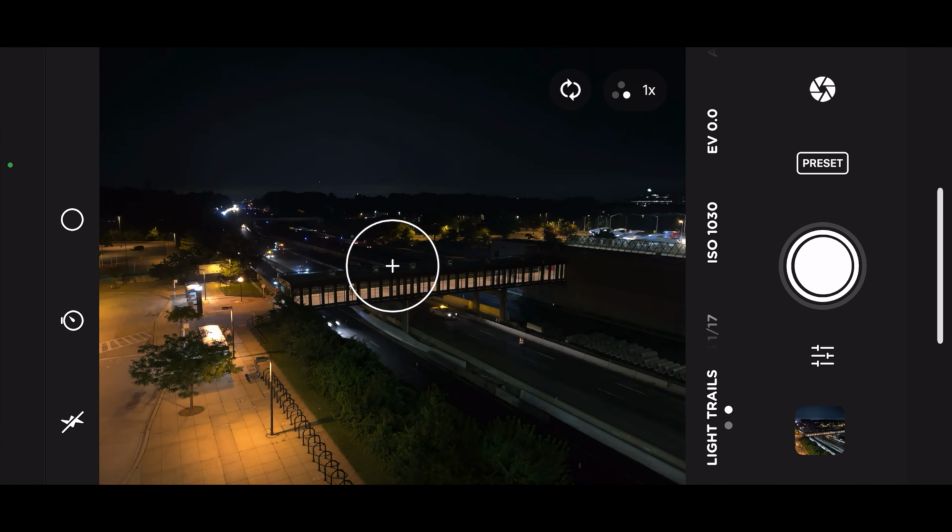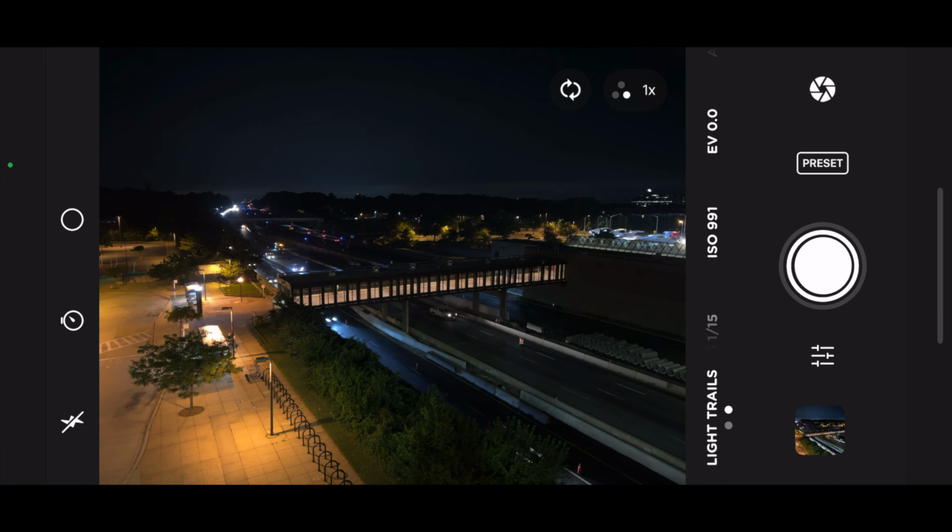We'll go into the Moments app here, and we can see there's already a setting right here called light trails. So I'm going to go ahead and just take a picture with the light trails mode on there and see what it does. So I'm going to tap that. We can see it's going through a cycle there. We can actually see the light trails happening.